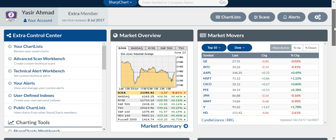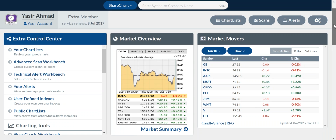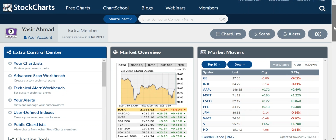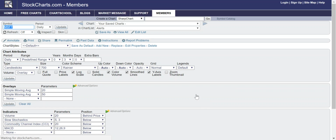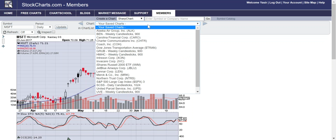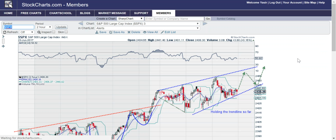Just going to go over the weekly charts and some of the open positions we have, some other possible plays that I'm looking at. Let's start off with our favorite, or not so favorite, depending on how you're trading it.